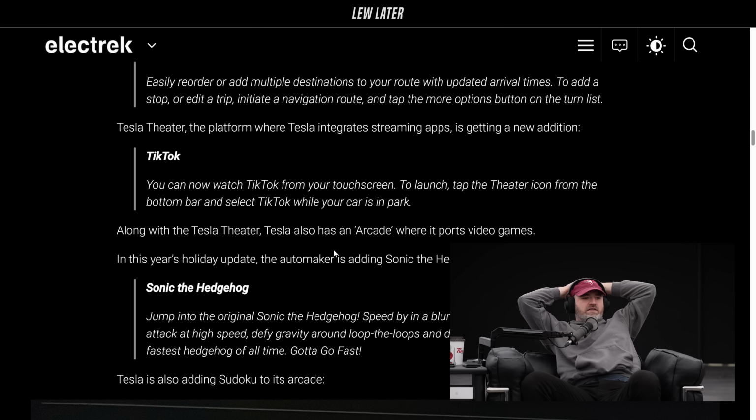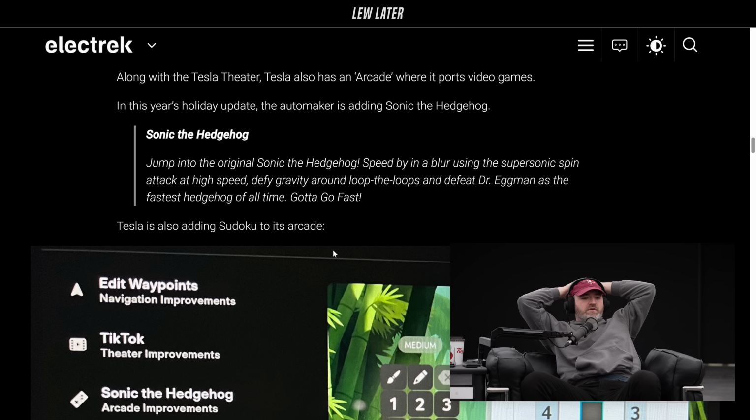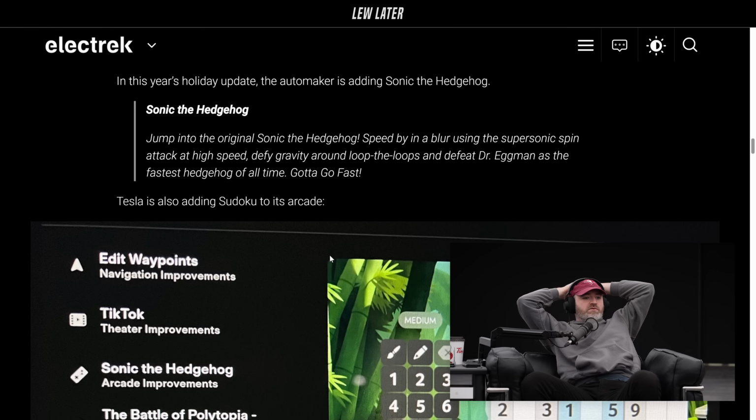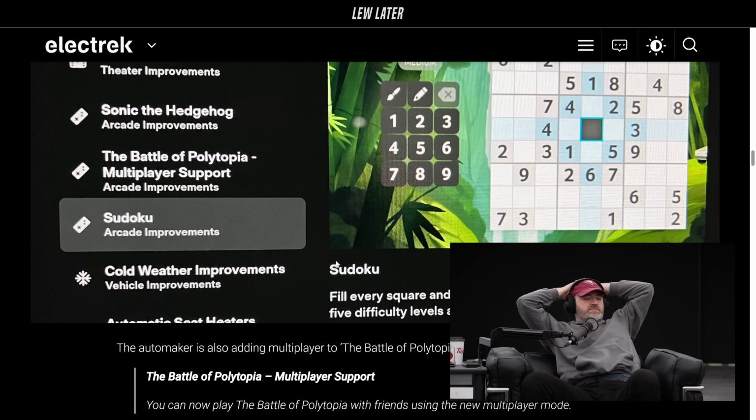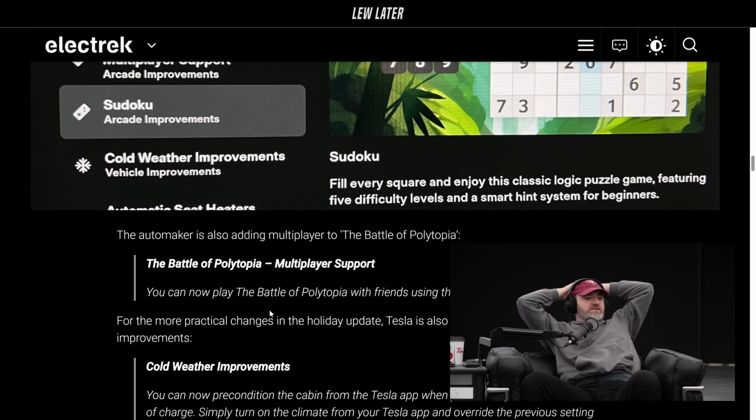Oh, park, right. Yeah. Sonic the Hedgehog as well. Do I need a controller for that? Maybe. You don't need it for the Sudoku. No. That's a touchscreen situation. It sure is, yeah.